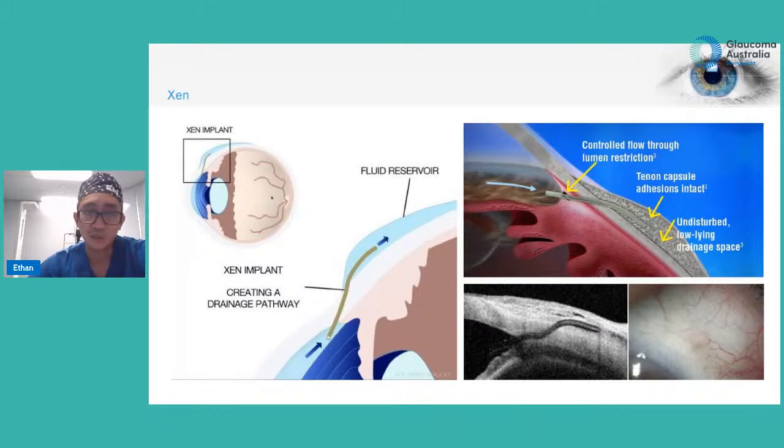This next device is called the Zen, and this has been out now for several years. Depending on where you work, it's not available everywhere. Not every surgeon does this device. It's a bit similar to the tube I showed you in terms of the big glaucoma surgery, but it's a much smaller tube. It sits in a very similar space though. So it sits in the front chamber of your eye and then comes out into the space underneath the conjunctiva and forms a little bleb.